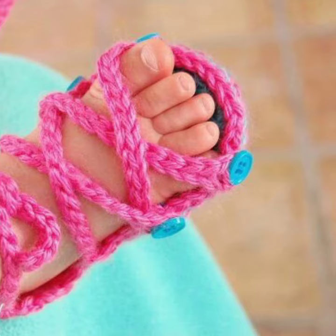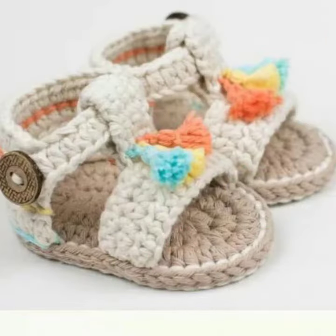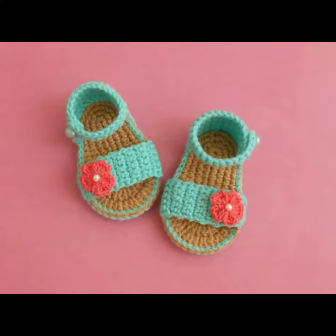Today I will talk about a more stylish and gorgeous collection of the most wearing and most demanding baby collection. Baby crochet sandal designs, different ideas, different color combinations and contrast, are for you.